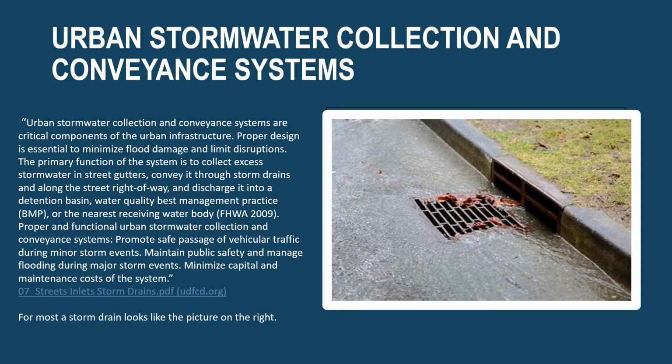Urban stormwater collection and conveyance systems. So what this slide is essentially saying is, how do storm drains work? Well, storm drains, they take water present on the street and drain it out into underground water systems. The gated opening, as you can see on the right, keeps the leaves, debris, and trash out of this underground system, which allows the water to run smoothly through.